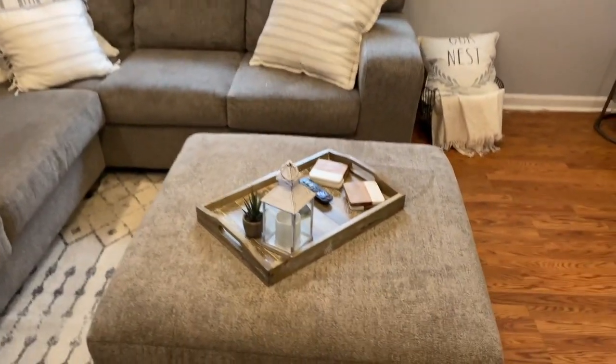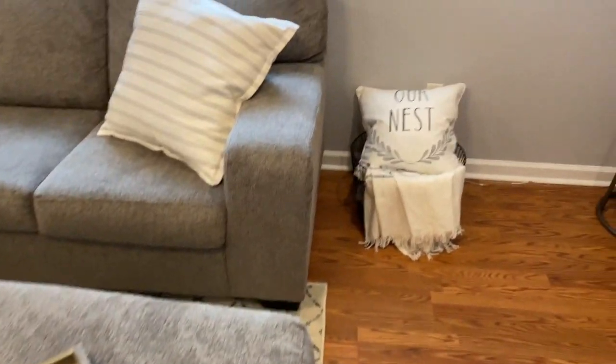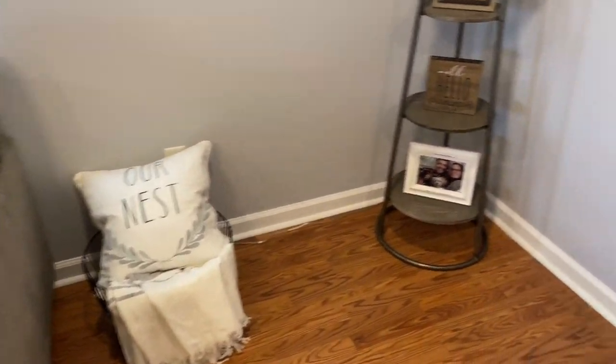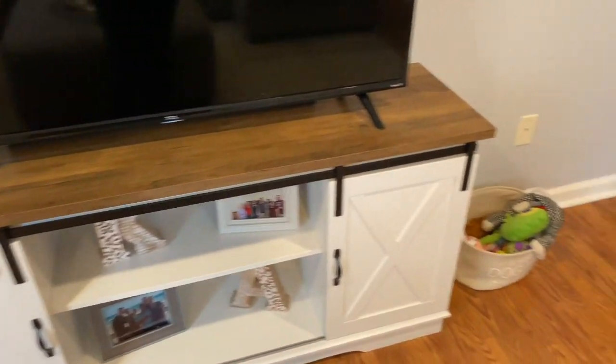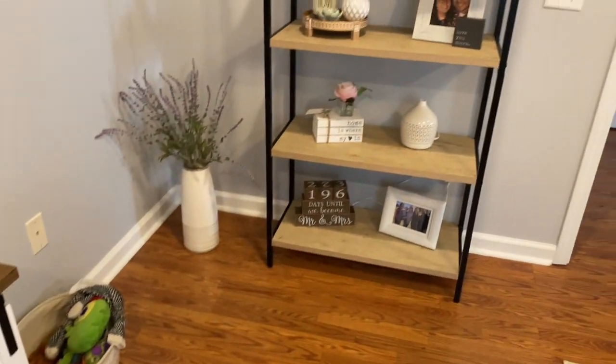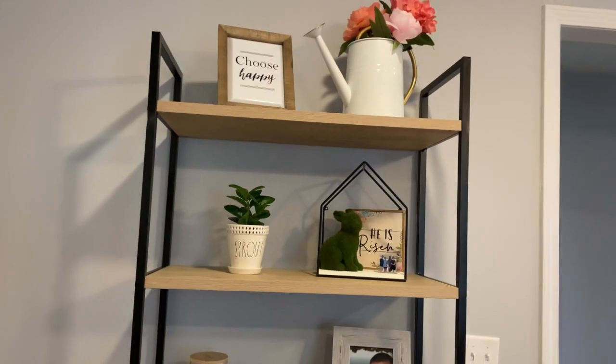Now the finished product. Now you have a cozy living room that has all of your winter decor taken out. You have your spring decor in, your blankets are organized, your cords are put away, and now you can just sit back and relax and mentally prepare to do the next room.